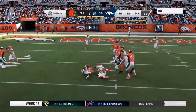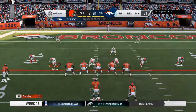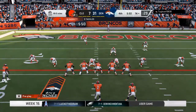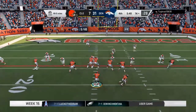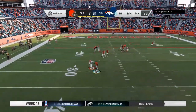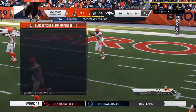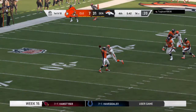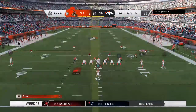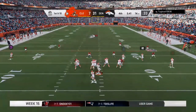Another run by Lindsey. And he won't be close to a first down as he runs into a wall right around the line of scrimmage. They'll be marked inches short. No gain on the play. And that's going to lead him to fourth down. Now on fourth down here, that pass knocked away and incomplete. The Broncos unable to convert here on fourth. And this Browns defense stands tall.